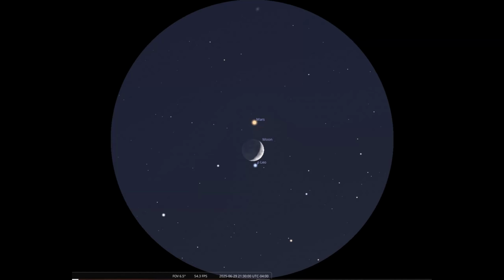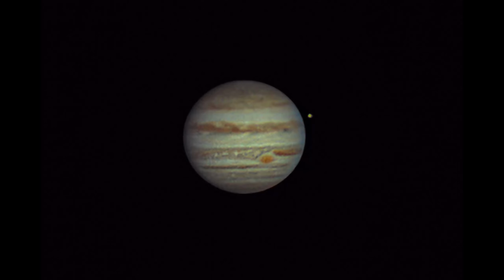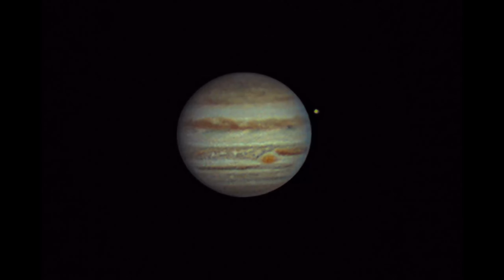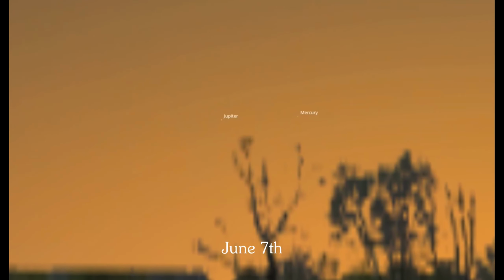On June 1st, Jupiter is shining brightly at magnitude minus 1.9 and showing a disk 32 arcseconds across. The planet sits low in the west at dusk. Because it hugs the horizon, expect atmospheric shimmering and haze when viewing through a telescope. By mid-June, Jupiter disappears into the twilight and will return to the morning sky later this summer. Jupiter will appear near Mercury on the 6th and 7th. Definitely try to spot this pair.